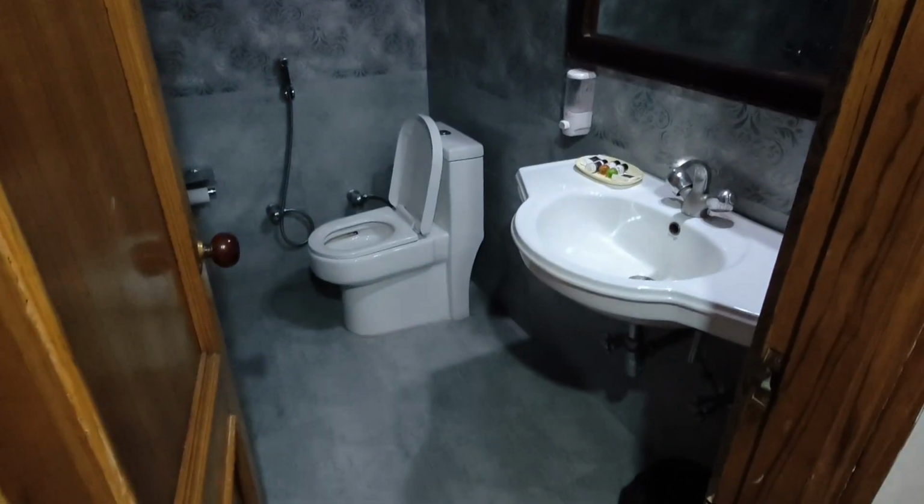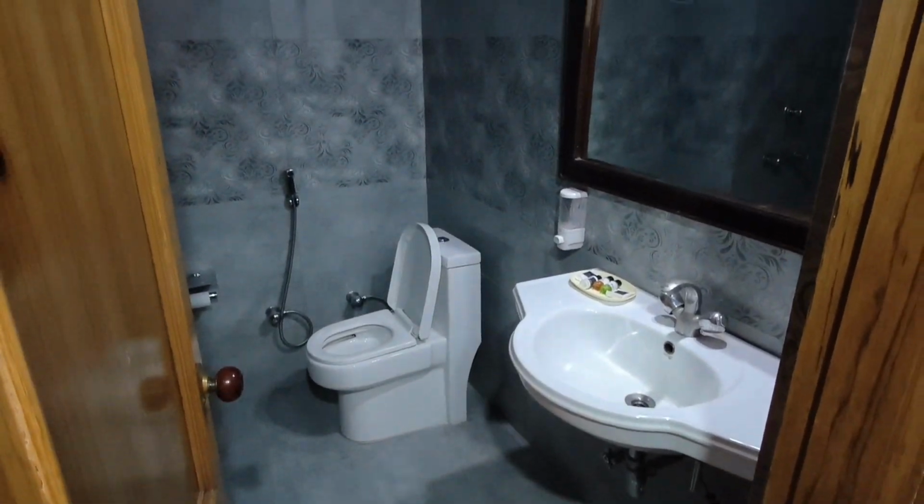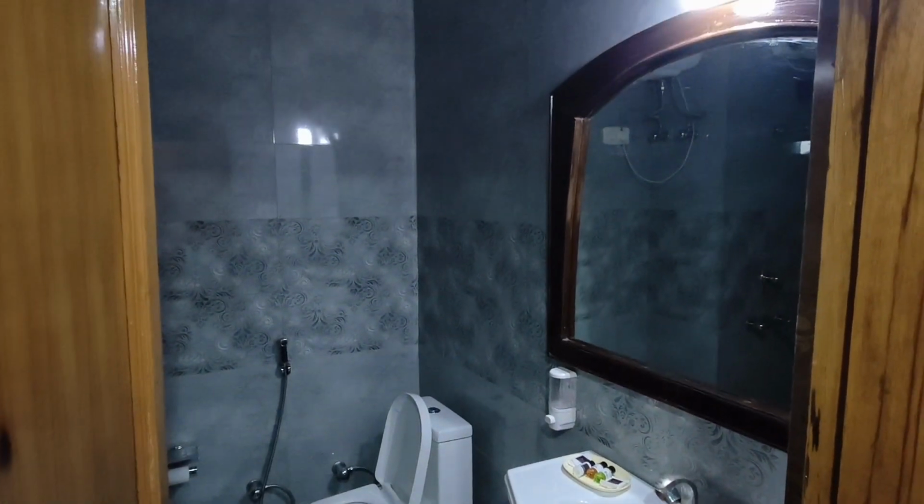Both the rooms have a private washroom. The washroom is simply designed with a cubicle shower and a geyser.